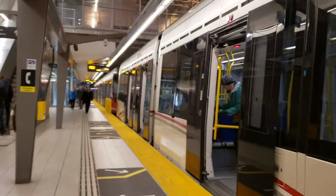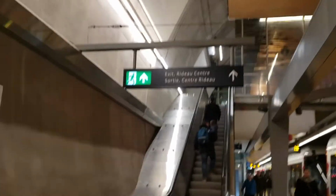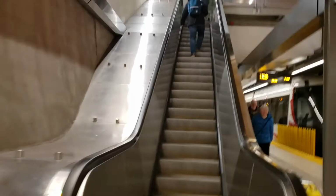Ayan yung train. So, ito yung mall, guys. Be the center. So, we're going to hang around here.